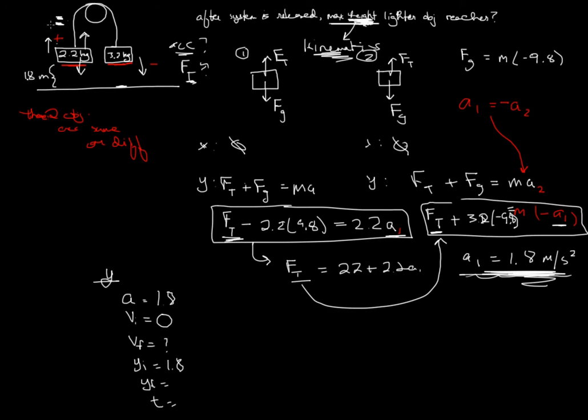So what did I say? I said you don't have to look at the entire motion. You can split it into different parts when you're doing kinematics. You don't have to just look at what is from beginning to end. You can say what's beginning to this point, and then let's look from this middle point up to this end point. So really, this kinematics that I'm doing here is from the beginning to this point here, which I don't even know what to call it, to when this box hits the ground, and then this goes up 1.8.